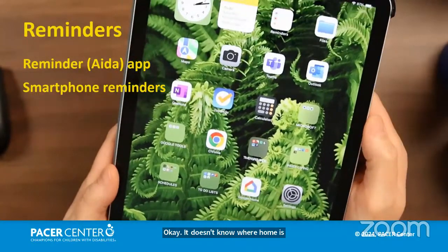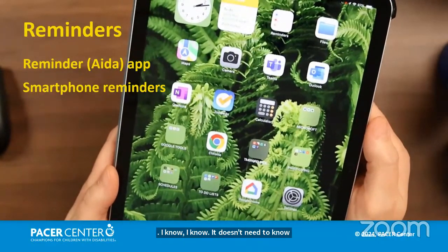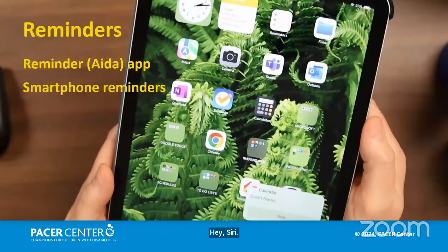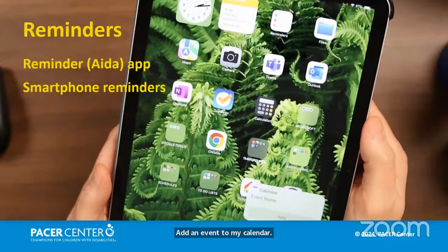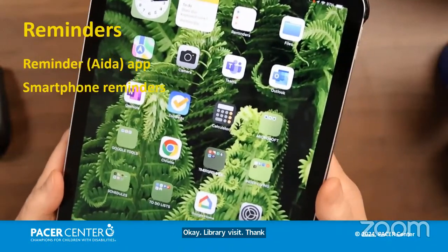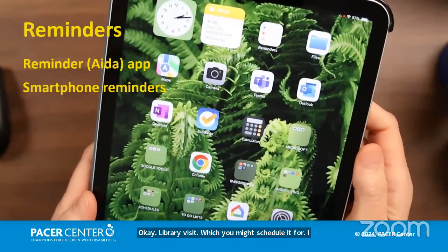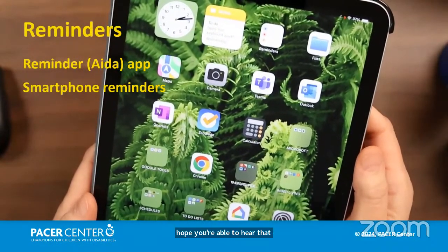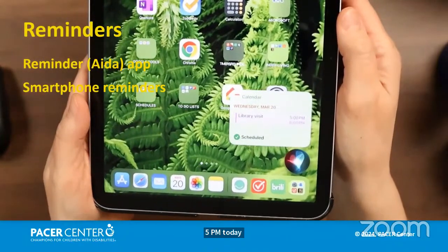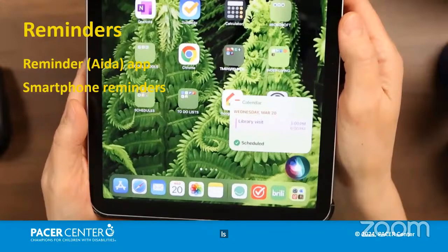Hey Siri, add an event to my calendar. Library visit. When should I schedule it for? I hope you're able to hear that. It's not real loud. 5 p.m. today. Library visit is scheduled for 5 p.m. to 6 p.m. today. Yeah, we can't really pick it up if you turn the volume up.